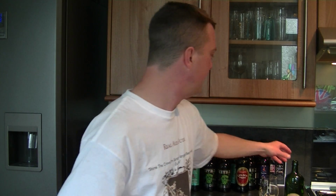St. Peter's Mild, 3.7% ABV, for me gets a staggering 9 out of 10. Reason being is because there's so much flavour in this beer for 3.7%. Like I've said before, I hope milds are not dead.